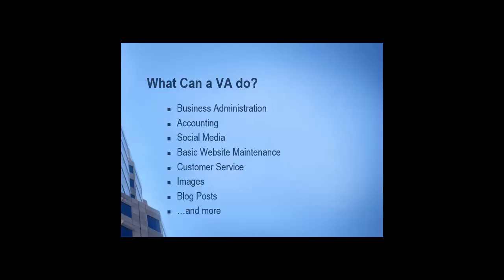So what can a VA do? Virtual assistants can do your business administration, which is all your office accounting type, office admin type tasks. They can do your accounting for you, even if it's just getting all your receipts listed in a spreadsheet, so that at the end of the year you can give it to your accountant so he knows what you've spent on your business. They can do your social media for you.